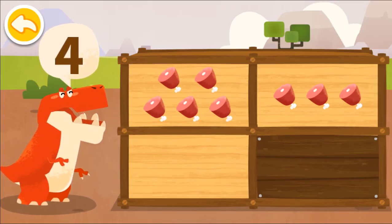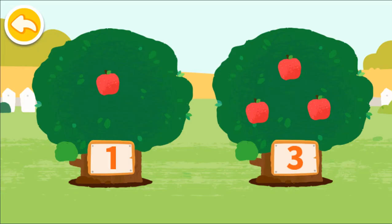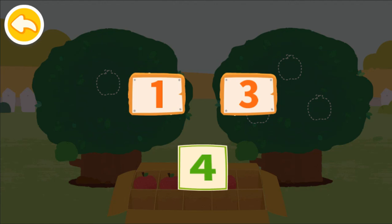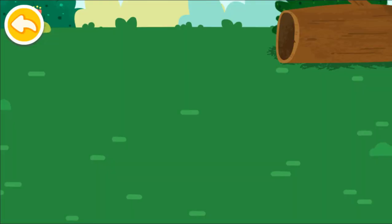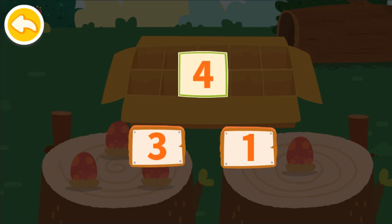How many items does the dinosaur want? Four. Let's put the dinosaur eggs on. One, two, three, four. Four can decompose to three and one.